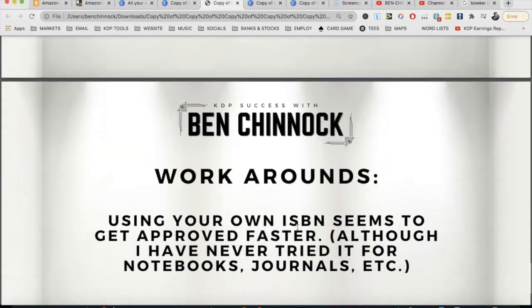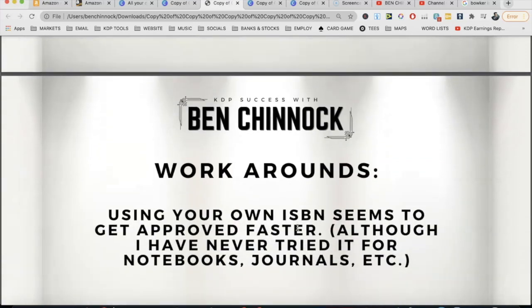But yeah, they've made the slide as well, workarounds. I haven't found any. I've tried a few settings differences. I've been trying to put books into different marketplaces as my primary one, so like the UK for example, but it doesn't seem to affect it. So that doesn't work. The only one that could work is using your own ISBN.